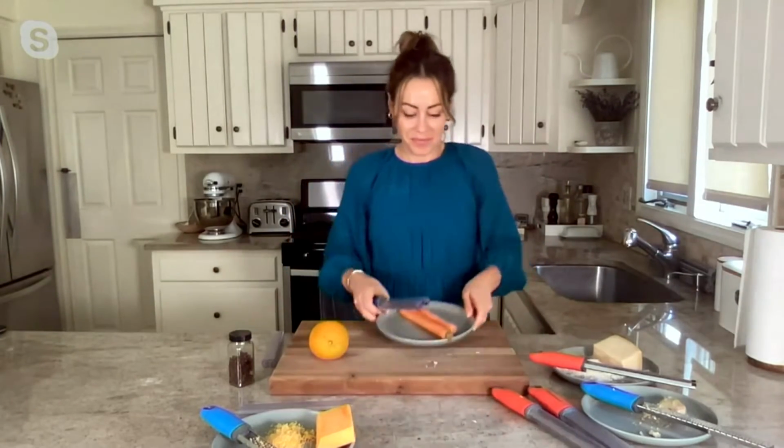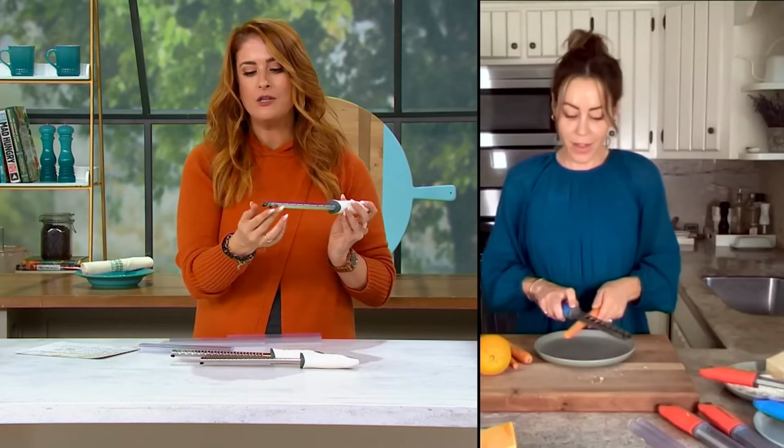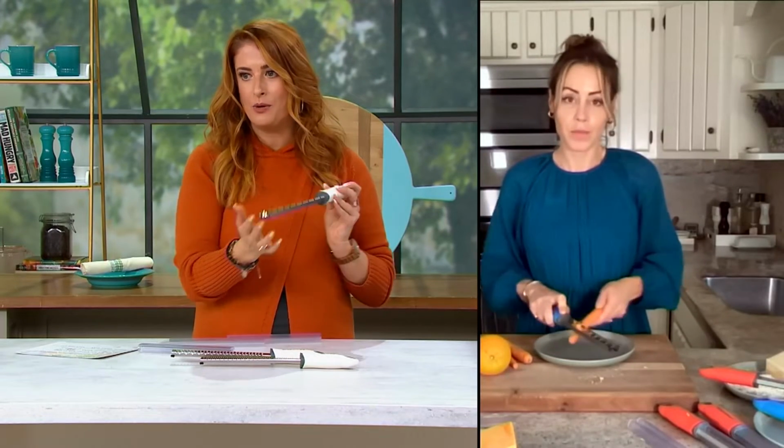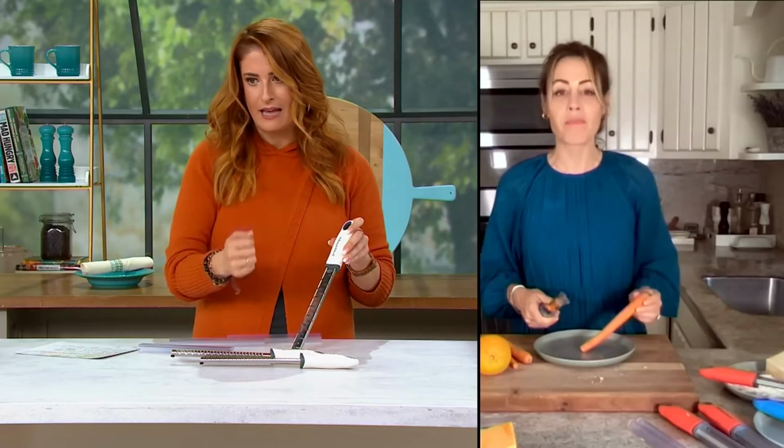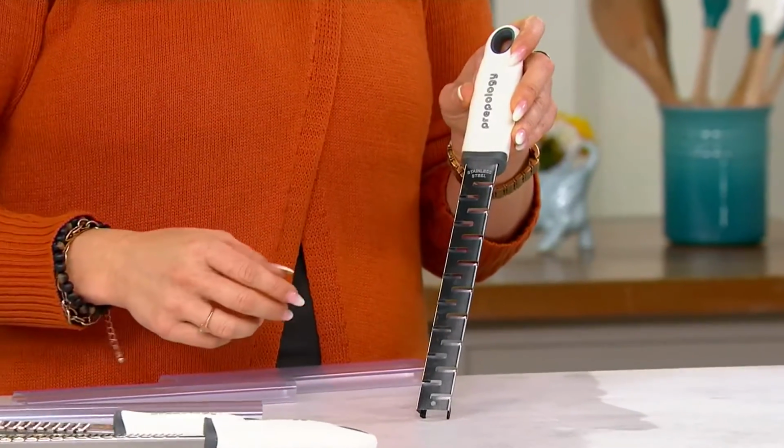There you go, nice little sheath. So if you have little hands, or even your hands diving into those drawers, make sure you keep those sheaths on. I also like that it has the little rubber bumpers, so you can place it and get that leverage right there. That's exactly right. And it has this nice comfort handle grip too.